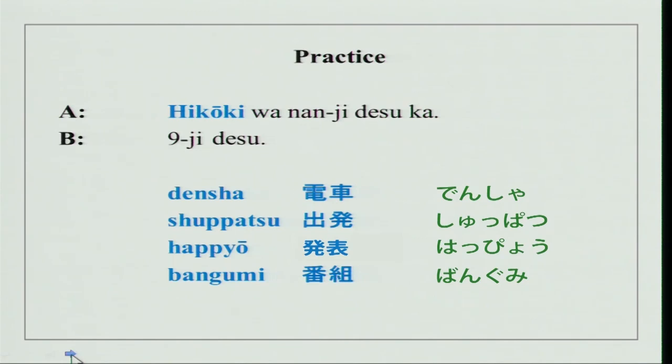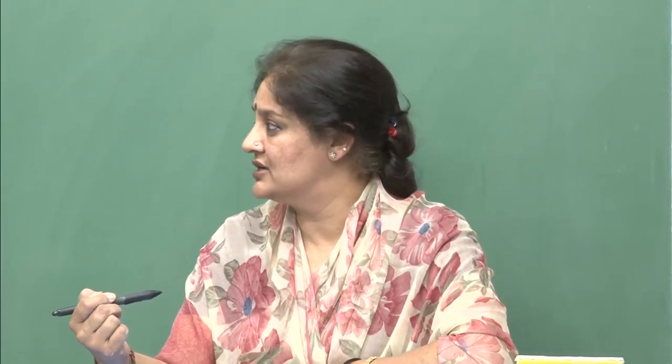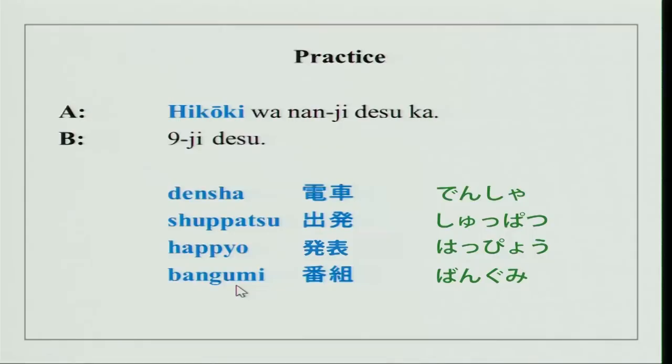Now also we have been talking about offices, of schools, of class, of meetings. You could also tell time for trains, for planes, for bus. You could also talk about programs, about presentations. So, in a similar manner you could ask hikoki wa nanji desu ka, meaning what time is the plane, what time is the train, what time is the departure, what time is your presentation, what time is the bangumi on TV. Hikoki wa nanji desu ka? Kuji desu. Densha, shuppatsu, hapyo, bangumi. Bangumi means program.